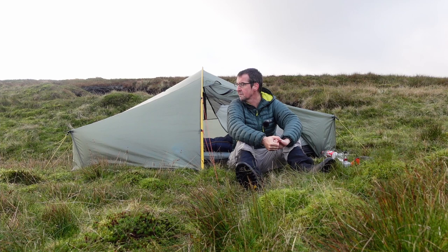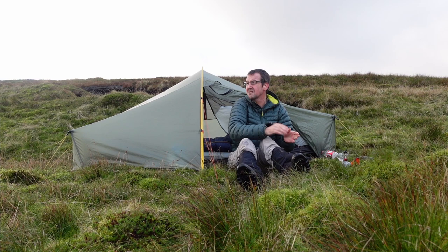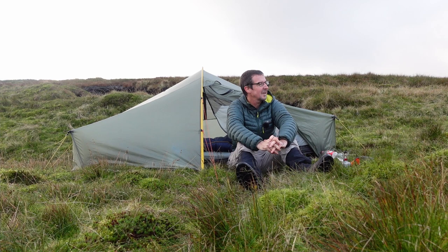I can see sort of one in the gap over there. I'm not sure what that one is. That could be, I don't know, Great Shunner Fell maybe. See Melmerby Edge over there too. And best of all, my old pal Cross Fell. I can see that just from here now. I'm looking at it now. Isn't that nice? Fantastic.